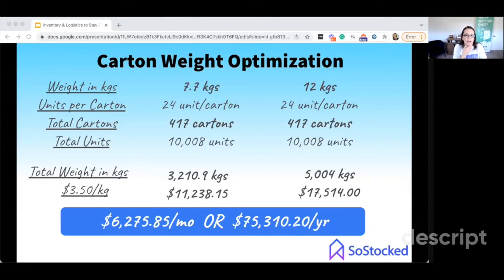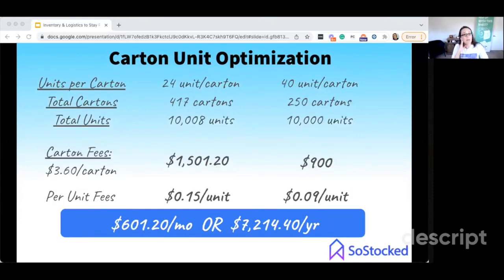What I was looking at was that, let's say, there were essentially an excess of fees of $6,000 for the order, $6,000 in additional fees just for having them set a minimum all of a sudden. That equates into $75,000 a year. It's a lot of money. So obviously there had to be a pivot. There has to be a change so that when I am paying 12 kilograms, I'm actually shipping 12 kilograms. So obviously it became imperative to increase the units per carton.